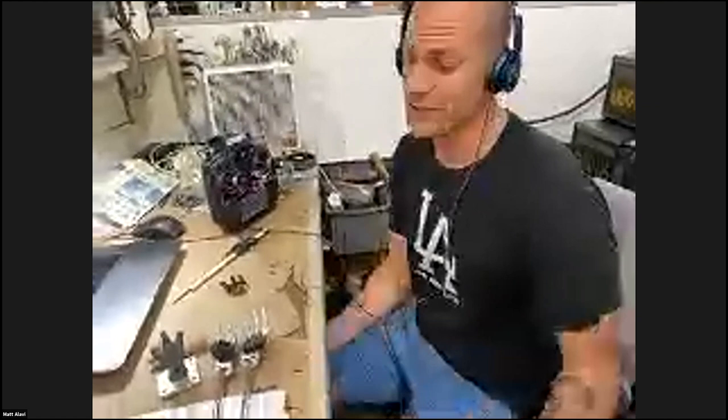Your mechanical design then, that's in a program? So this is this hand right here in Fusion 360.